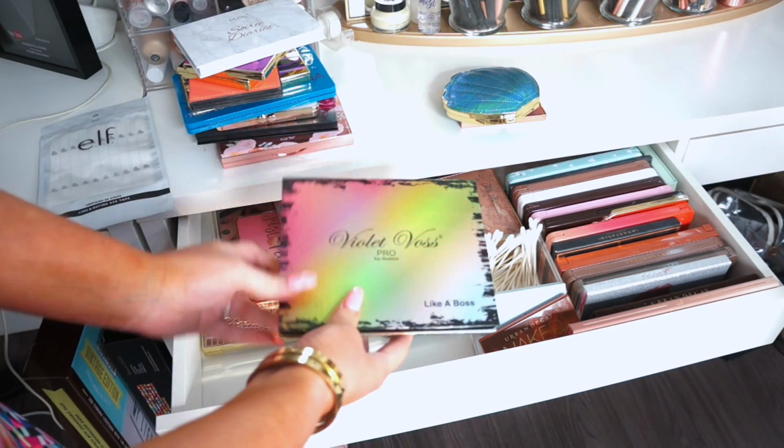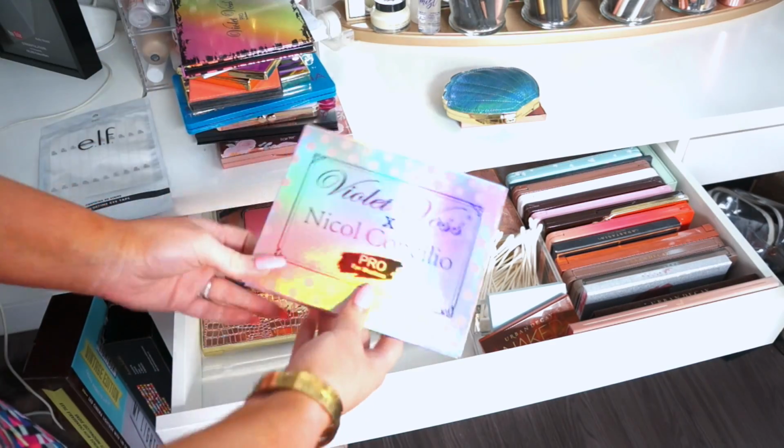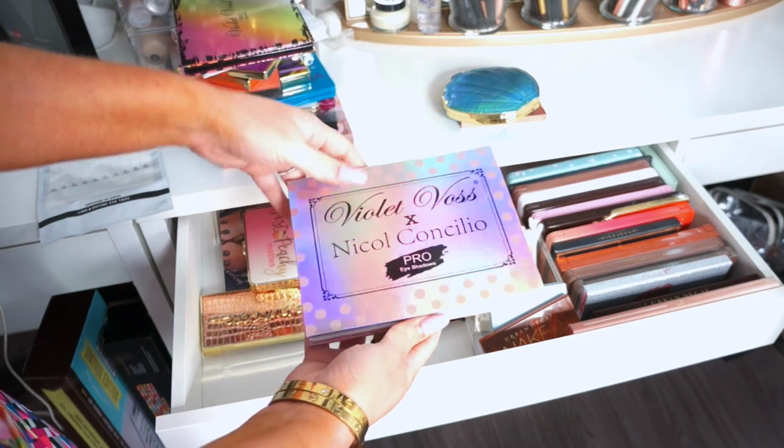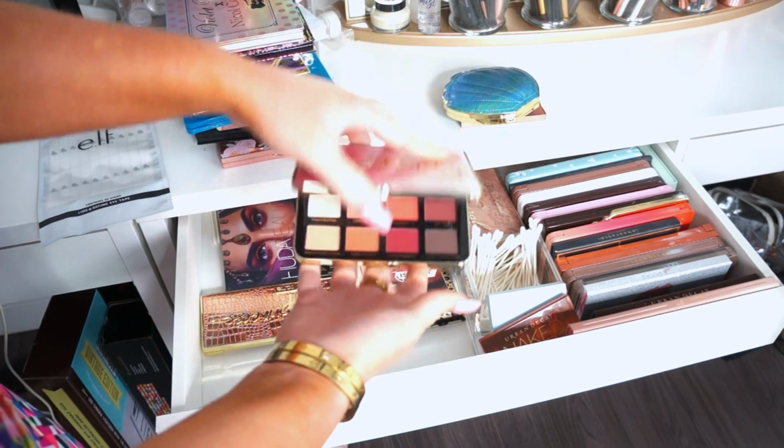In the back here, I have the new Violet Voss Pro Palette. I haven't been able to try this yet, so definitely keeping this. I have the Violet Voss X Nicole Concealio palette. I'm gonna keep this one. The Too Faced Just Peachy Mattes. Adore this one, so gonna keep it.